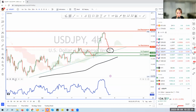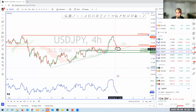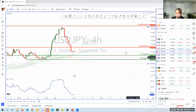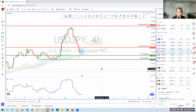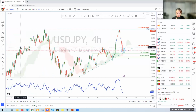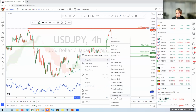Okay. Let me zoom in to see in H4, and you can see that there is a long wick here. This is one of the price actions, like over here. So there's potential for price to push up to the first resistance, which you can just put as your profit taking. Then you can just buy from this level, and this one could be your buy entry.